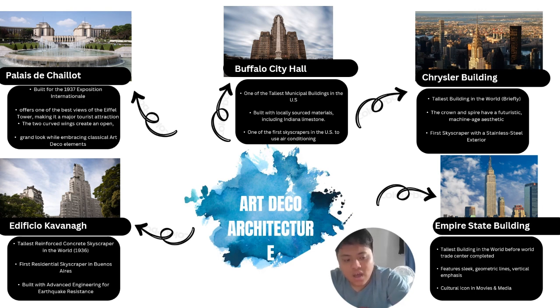In 1936, it became the tallest reinforced concrete skyscraper in the world. Its design used advanced engineering for earthquake resistance, making it a technical marvel as well as a visual one. It was also the first residential skyscraper in the city, setting the stage for vertical living in Argentina.